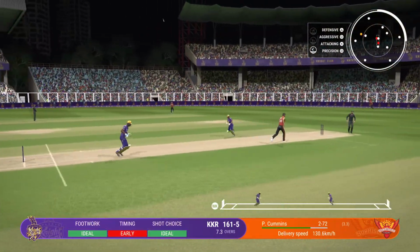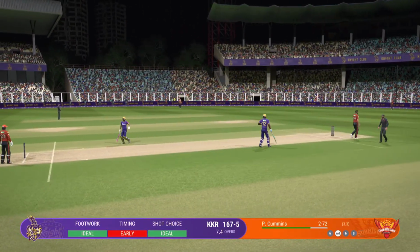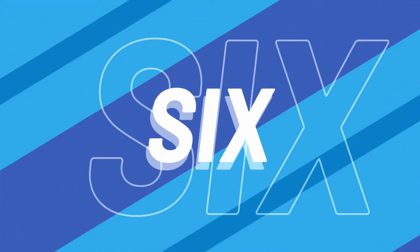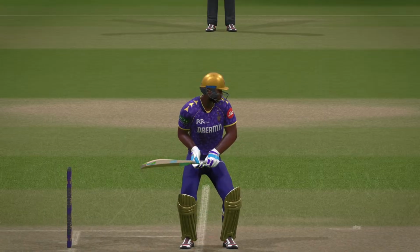That's gone for 6. That is a huge one. Russell has plenty from these bowlers. Just a little bit of room given and the power was immense. That's flown over the boundary.